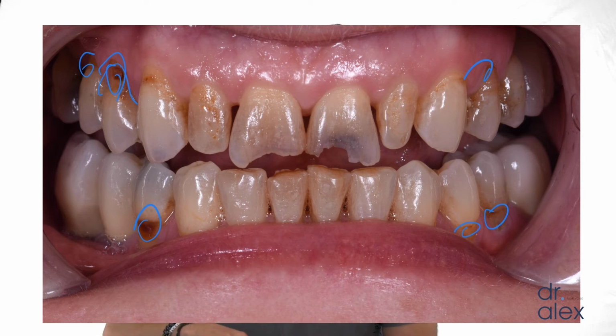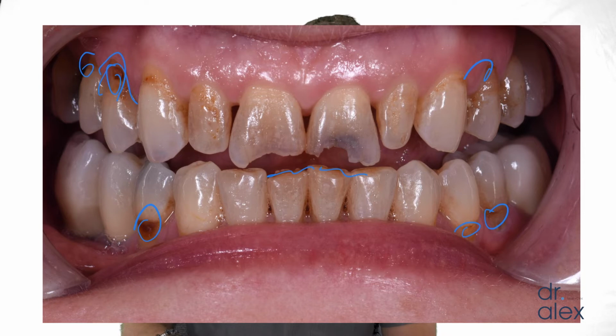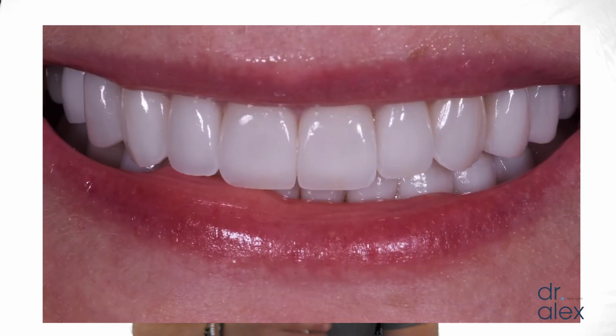So now that I explain what's going on and these teeth are all worn, let's look at the final result of how we got from here to here. This is now the gorgeous, natural, healthy smile that she has always dreamt of. Proportions are correct. The preparations are minimal in areas that can be. In places that needed decay, we had to remove the decay.